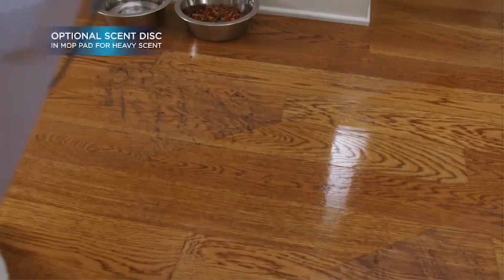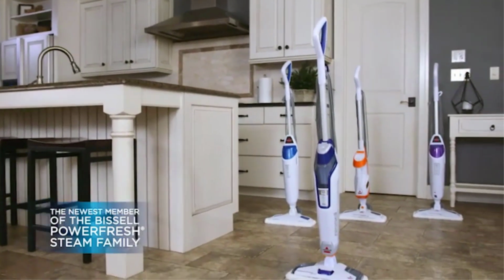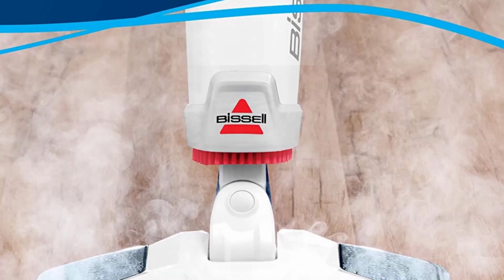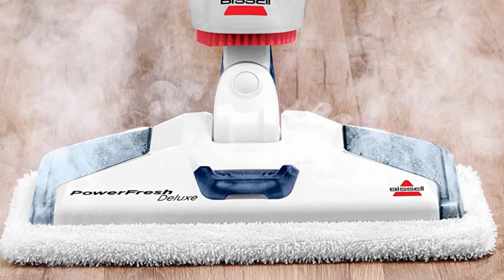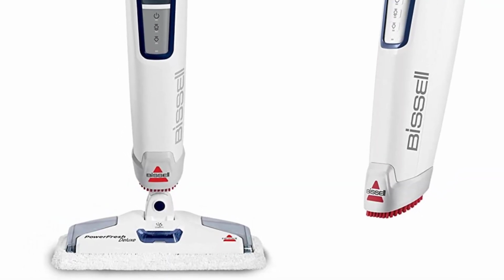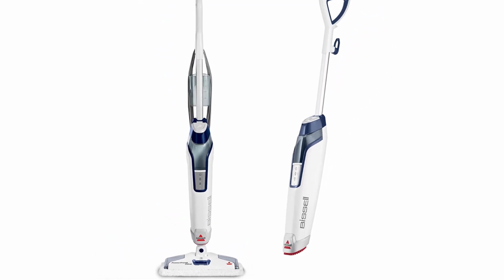This type of steam mop is more versatile than your average mop thanks to the scrubber brush and special scrubbing mop pads. And this makes the Bissell Deluxe steam mop ideal for tiles. As we said earlier, this type of mop is ideal for all types of floors. It has a long power cord of around 13 feet. This steam mop is reliable and quality control is top-notch.